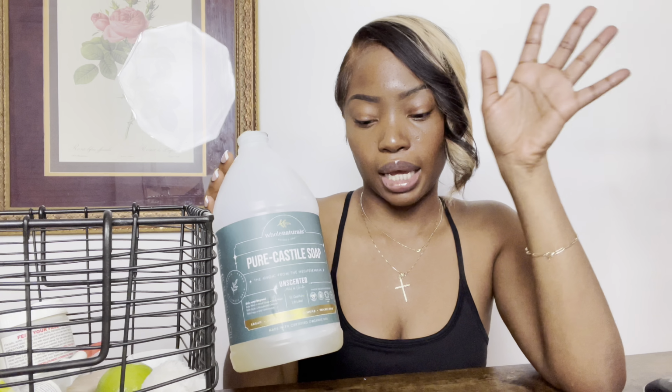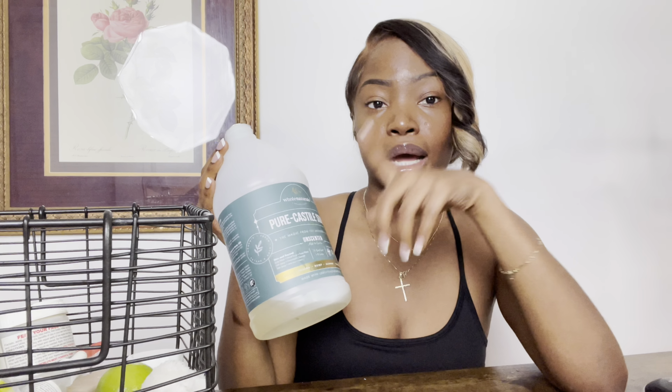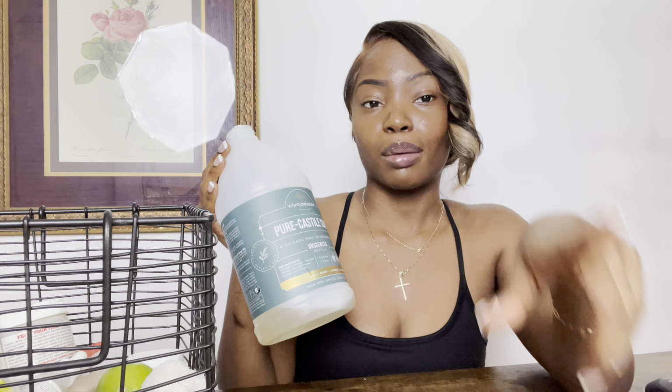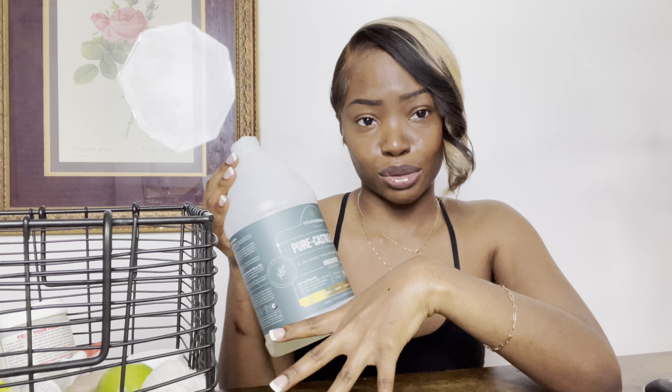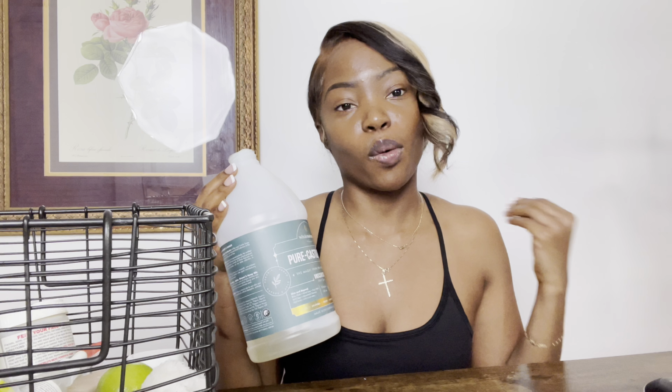Now, when it comes to doing my laundry and making sure everything is clean in there, I use pure Castile soap. Now, believe it or not, Castile soap is derived from olives. It's non-toxic, it's biodegradable, it's just natural. And I'm someone who cares about my endocrine system and the chemicals that go on my body.